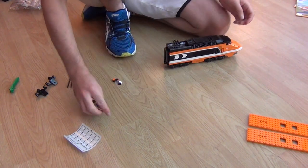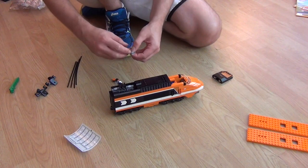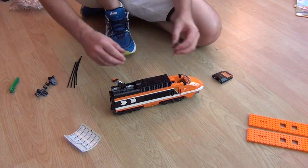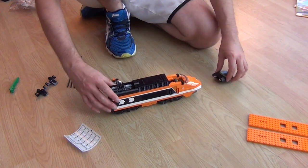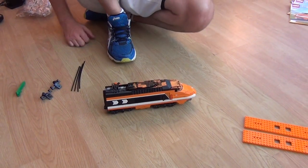There she is. All we need to do is put the driver in, so we just fold her legs up. It's not often something I say. There we go. Just chuck her in, whack the lid on. Job done, look at that, brilliant.